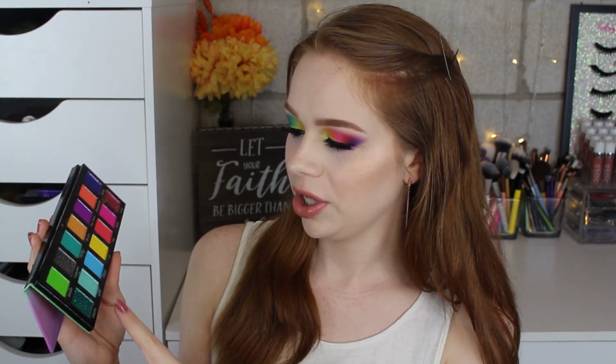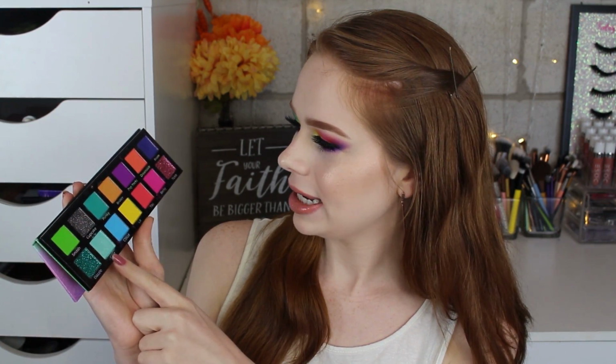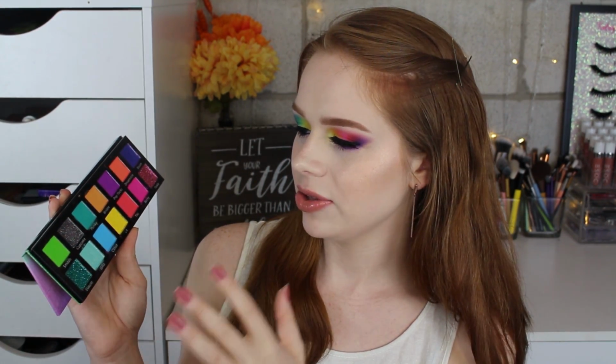I really do enjoy, though, they have a pop of shimmer right here called Glitz, and it's like a minty shimmer, which I think is really beautiful, and it's a unique twist to add in. And then there is this shimmer here, which is not my favorite. I kind of had difficulty working with this. I just felt like it wasn't very intense. And then other than that and the pressed glitters, everything else is matte. So you do have a lot of matte options here.